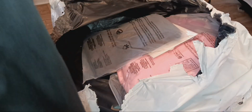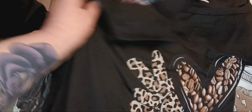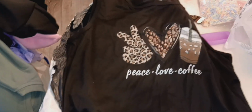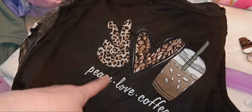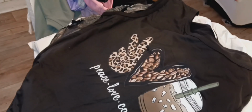What is this? Okay, I bought this for summer. Again, it's very high neck and it's sleeveless, but it's like the kind of racerback. Anyway, look at peace, love, and coffee. Again, this is black, but with cute shorts, that's everything. I love it. And I love, again, there's cheetah print. We have coffee beans, the iced coffee. I'm an iced coffee girl. I'm a hot coffee girl.